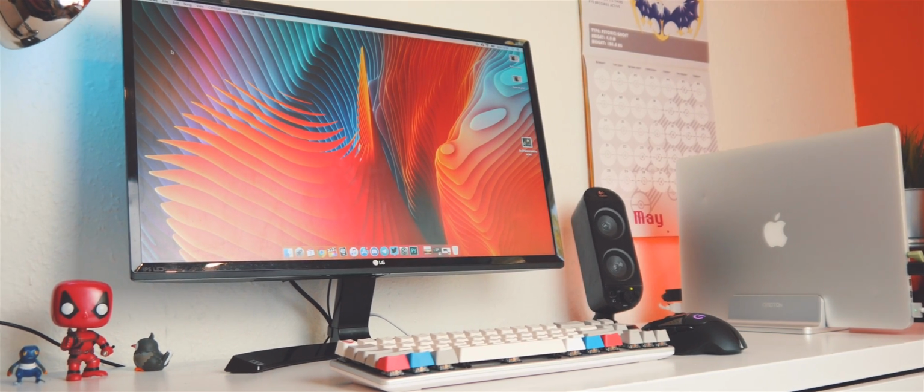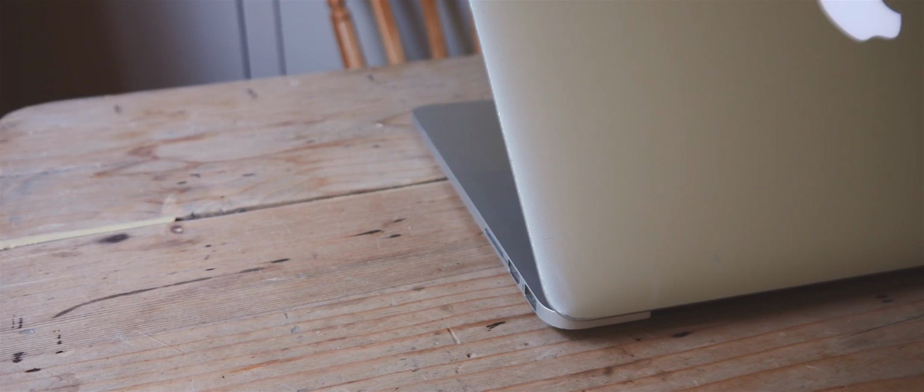So in conclusion, the switch back to a much more minimalistic setup was welcome, as I had been wanting to do this for some time, and the additional filming desk is awesome.